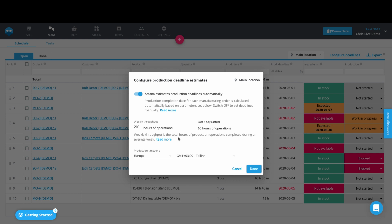It's very basic in the sense that it focuses strictly on factory level throughput instead of resource level, but it also helps quite a lot in terms of estimating deadlines to give you some level of understanding of where you're sitting with things. So a good example of how it works is presently the total manufacturing output I have, or throughput, on a weekly basis is 200 hours of operation.